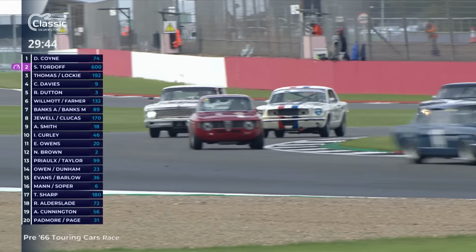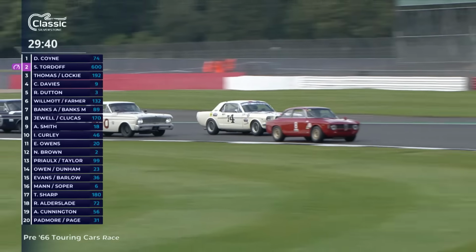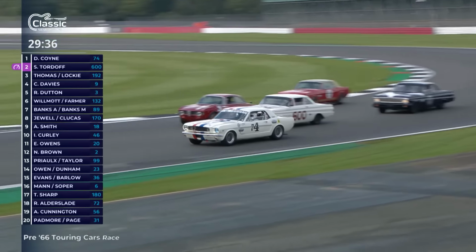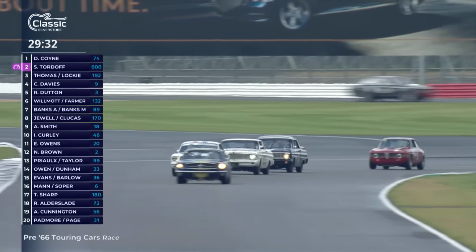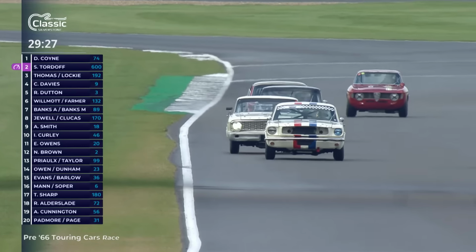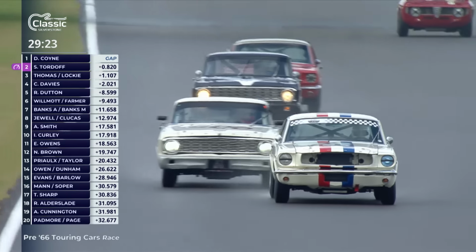Now he's going alongside as they go through the middle element of Beckett's, trying to get the inside for the last element, and the whole lot are closing up as they pass a slower car, and out of Beckett's they go. And how can you get so many of these big American cars side by side through Beckett's? Amazing how they've all managed to get together like that, and it is absolutely tight between the top four now. It has brought them all even closer together.